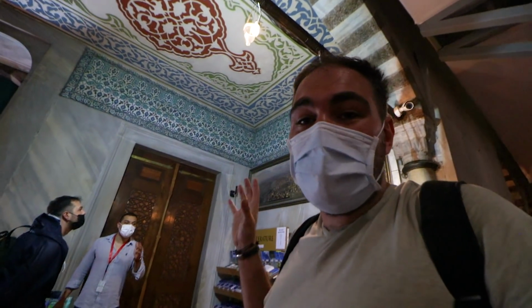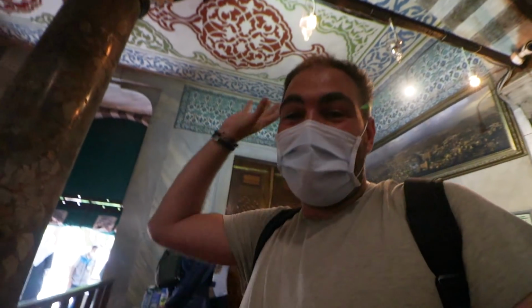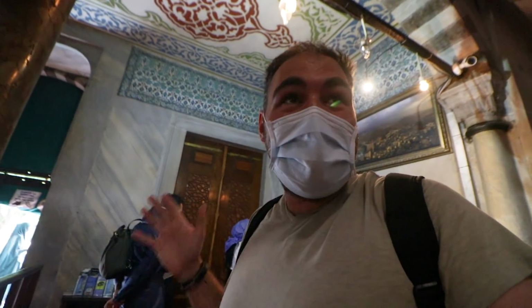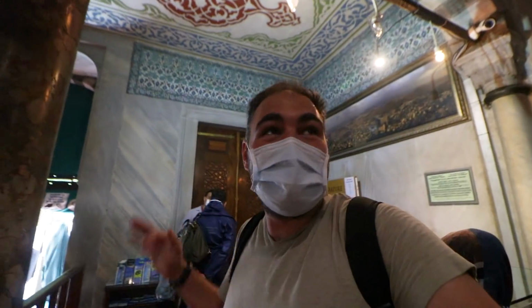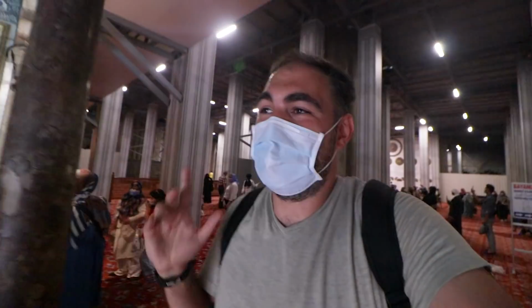Typical blue mosaics that cover the whole mosque. It should be like a complete building covered like this inside and also outside. Slightly disappointing, you can't see more, but hey, it is what it is. They're renovating it and maybe when they're done it's going to be even prettier than before.